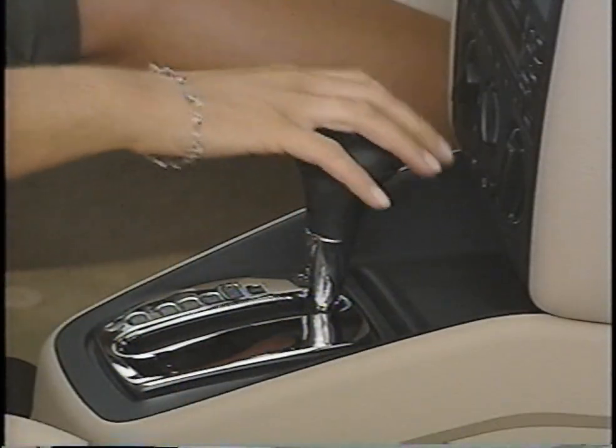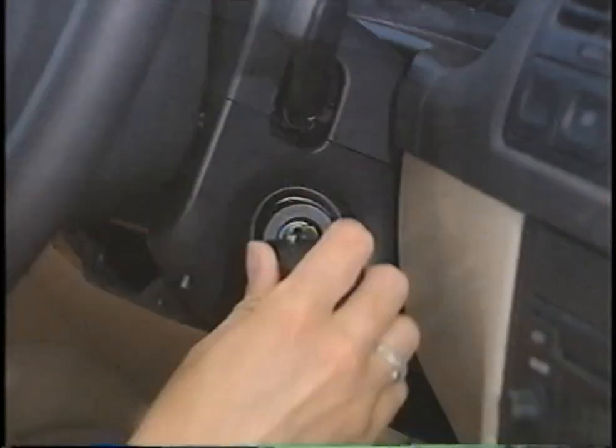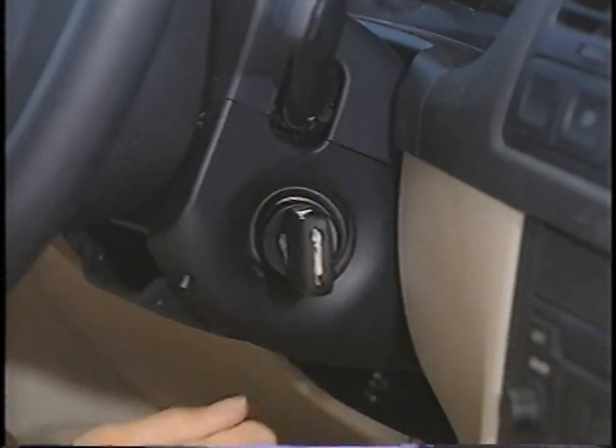First, your Jetta is equipped with a shift lock. That means you must have your foot on the brake in order to shift out of park or neutral. And on manual transmissions, the clutch must be fully depressed in order to start your car.